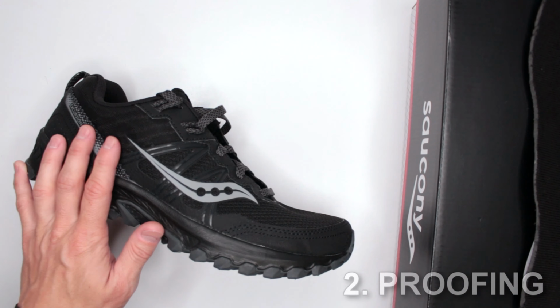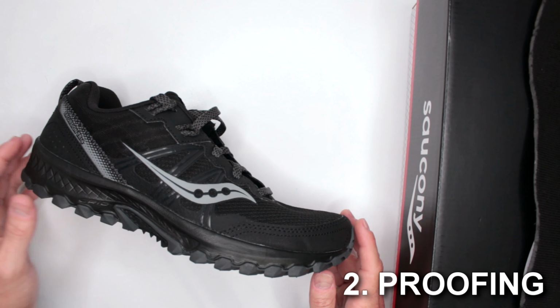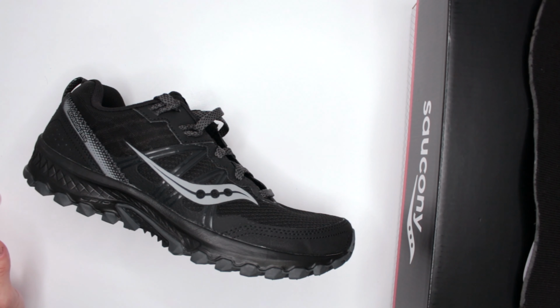We got proofing and protection. Proofing-wise, these are not waterproof. I don't really care about waterproof shoes. I'd rather have something more ventilated that will dry up faster, just because there's not enough clearance. Now, whenever it comes to protection, you have a little bit of design going here, but honestly, this is just for looks. Overall, this is super soft. Don't drop anything on your toe box, all right? It's really gonna hurt. Now, this right here helps a little bit with the rocky road.